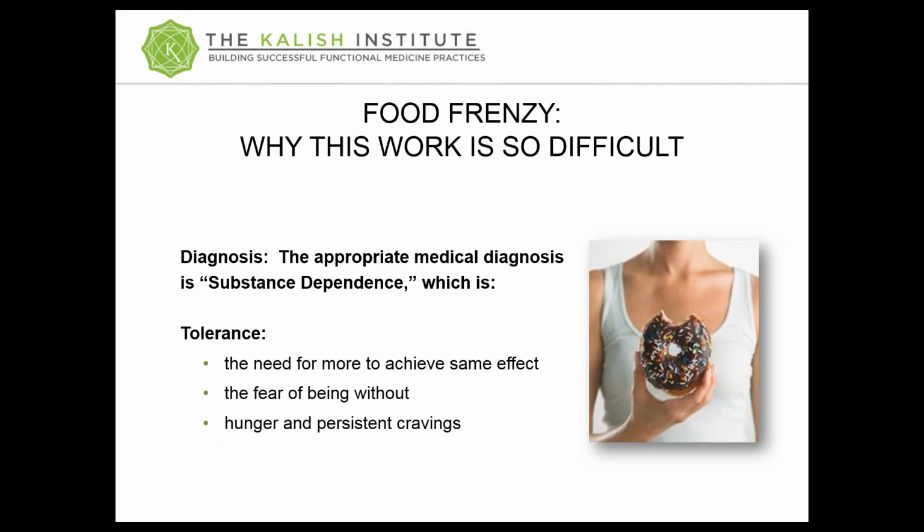I had this one couple once that came to see me in my old office in San Diego, and they had flown out from the Midwest to see me, this married couple, and I told them that they were going to have to give up gluten to do the program with me. They literally together looked at each other, got up, and walked out of the room, and I never saw them again. I mean, that's an addict. You can't conceptualize of your life without gluten. Of course, you have consistent hunger, persistent cravings, all this kind of stuff.